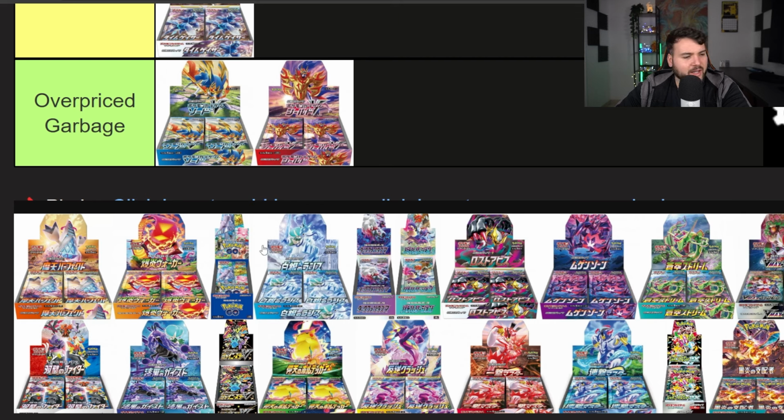Next, we've got Skyscraping Perfection. This is one of the three sets inside Evolving Skies, but it's the worst of them. Honestly, I don't understand why the Duraludon is 180. I guess Japanese people like this card more than we do. I don't really like the card. I don't have a feeling that this card has a lot of future, a lot of value-holding potential. I don't see it, honestly.